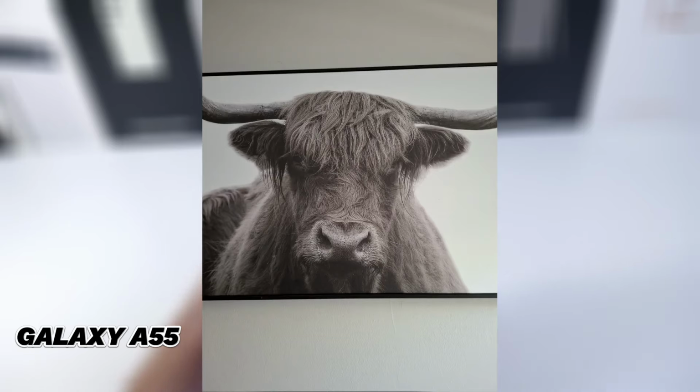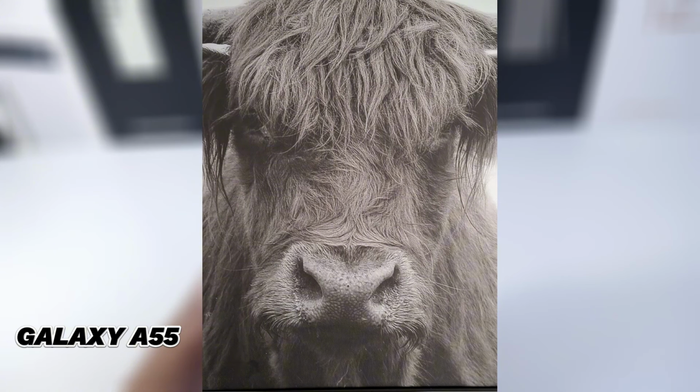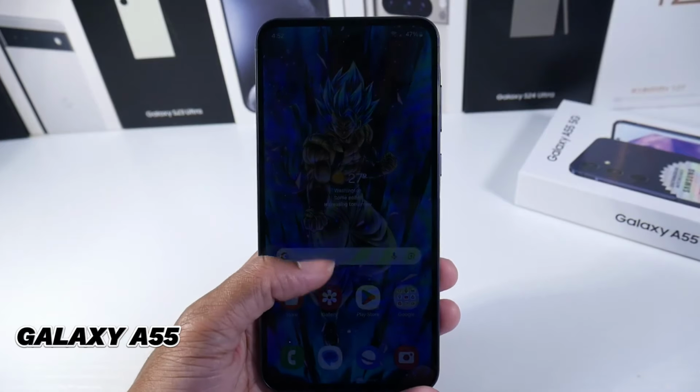I thought the shots looked pretty decent. Good dynamic range, good detail. Overall, the shots were pretty solid. The video also was pretty good too. So overall, for a mid-range phone, I really didn't have too many complaints with this one.